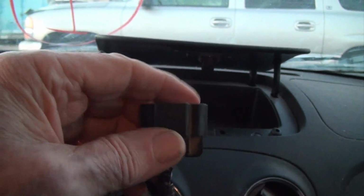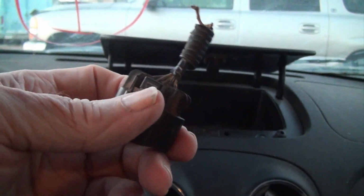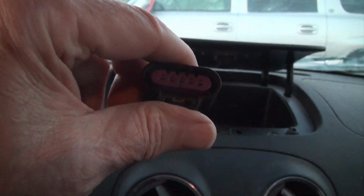So I ordered another part and a cable like this, or the end, and I'm going to have to cut the wires, find them, solder them, and maybe even add links to them. I don't know, most likely.